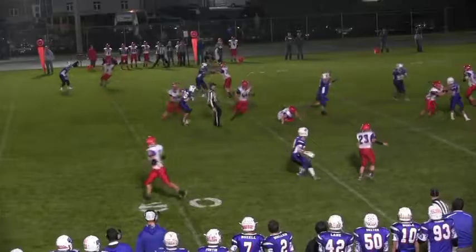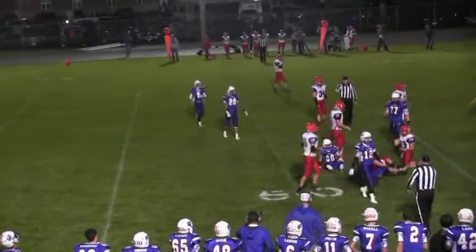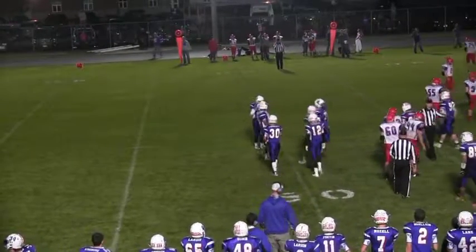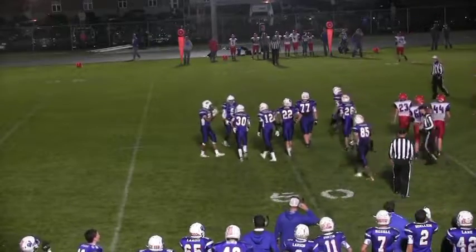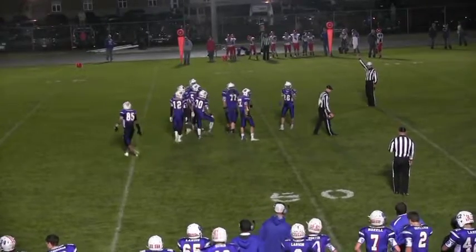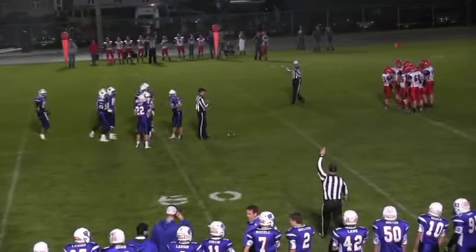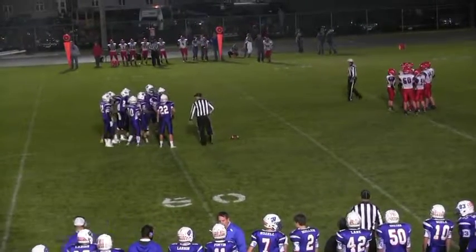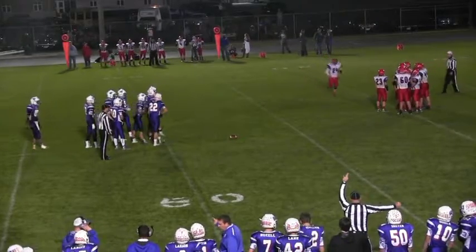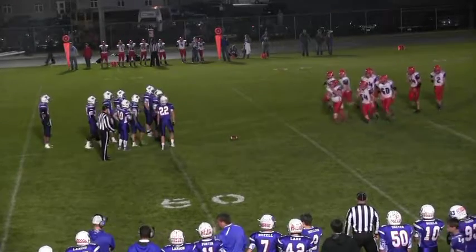Out of the shotgun, Banger. Pass complete to Ty Hofer, and he gets it out to about the 48-yard line. It's going to bring up a third and five. Ten, 10 and counting here in this first half. Monarchs lead 35-0.